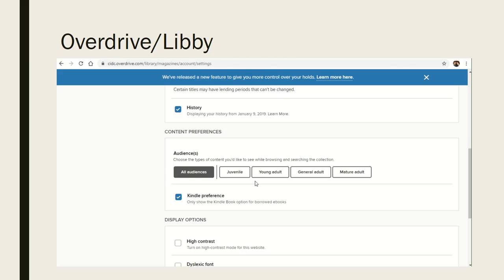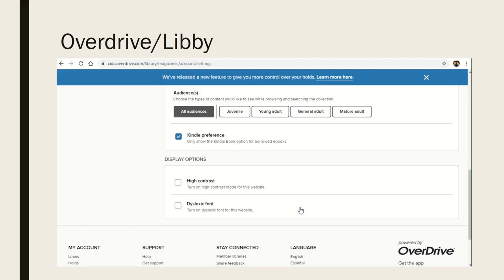Now, content preferences. You can choose the type of content that you want popping up while you're browsing. I have all audiences personally, but maybe for elementary school students, they only need juvenile. Or for middle school students, you can have juvenile and young adult. For high school students, they might want juvenile, young adult, and maybe general adult. Generally it's up to them, but if there's a concerned parent or guardian, again, you can show them that there are content preferences in here so that they can feel comfortable. Right here I have my Kindle preference clicked, so it'll only show me Kindle books to be borrowed for my ebooks.